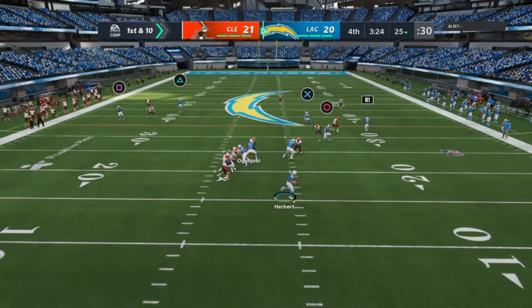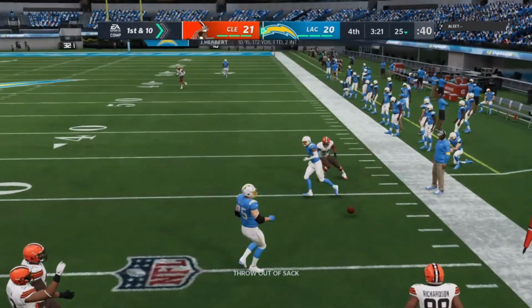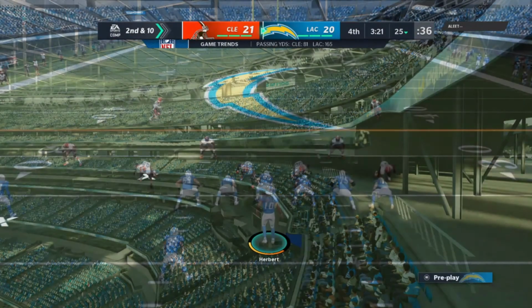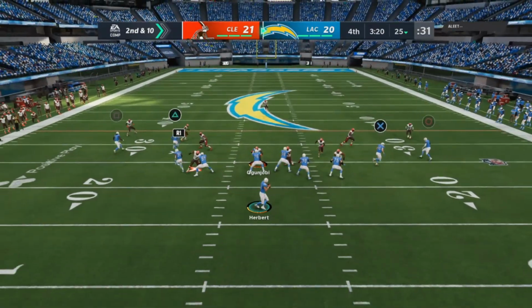Fresh off of 6 the other way, it's Herbert eluding the pressure right. And he was hit as he threw it there, and it forces it incomplete. They certainly did a nice job improvising there, extending the play, hoping someone would come open downfield, but they never did.